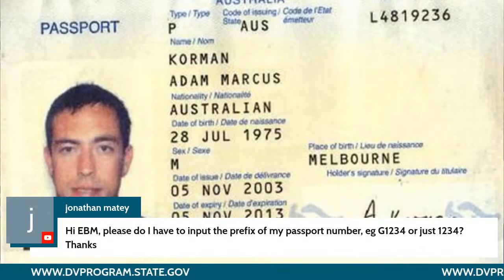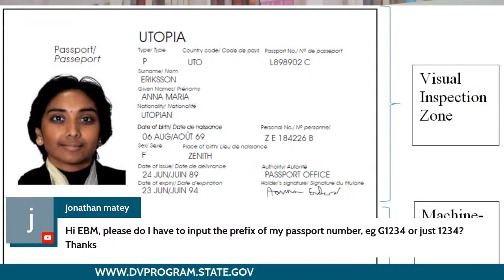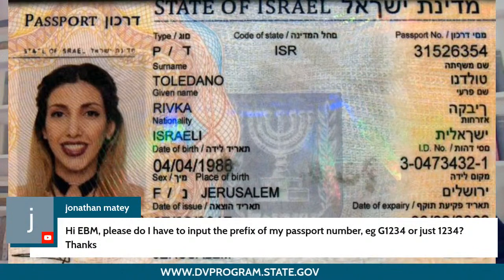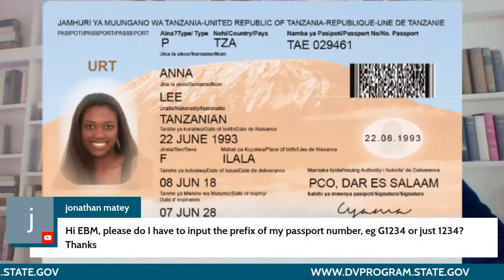Passport number, L number. Passport number, N with number. Most of the countries have passport numbers with letters. This one is a passport. Israel, their passport number, no letters in the passport.